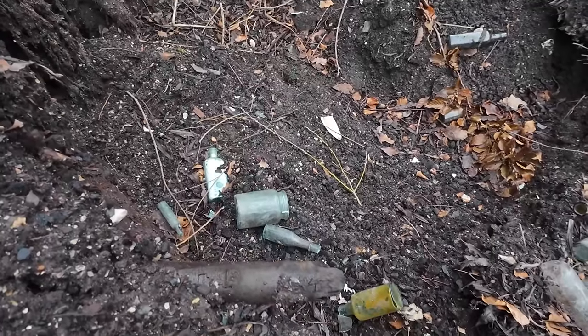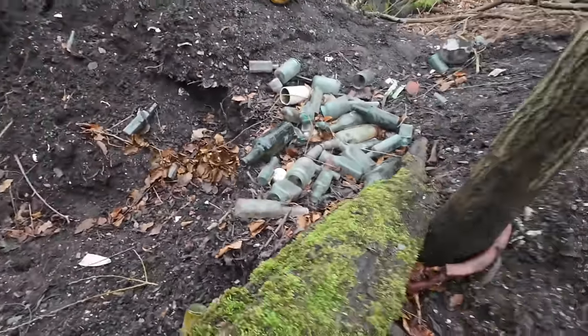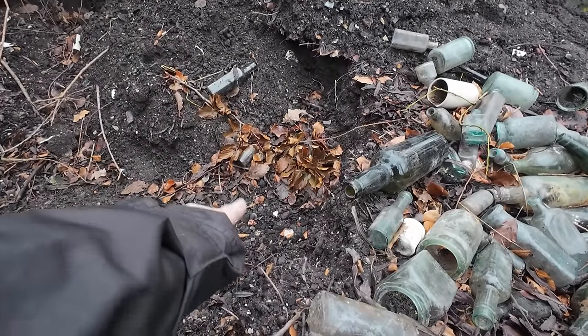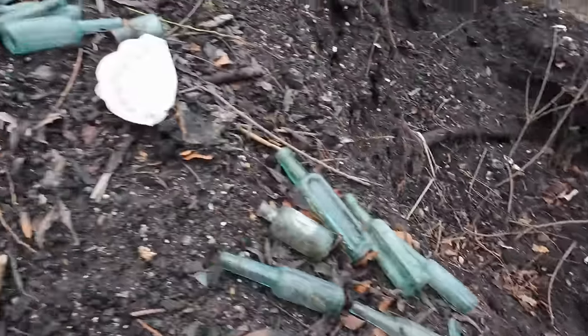Lots of ones tumble down there as well. Is that a stopper? Right, I think that's a glass stopper down there. Right, I'll get back to that in a minute.